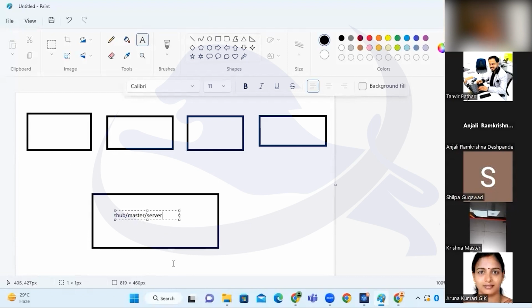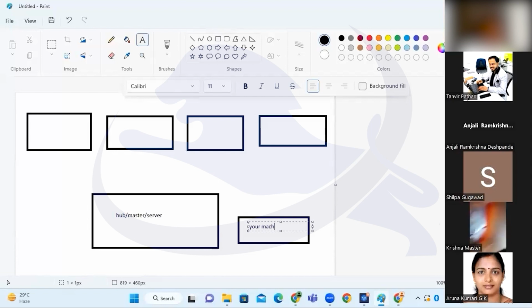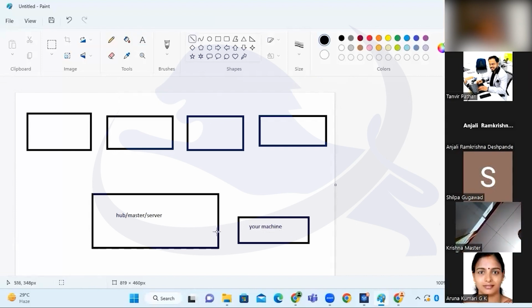Even if the test cases or your framework is not on a server, you can run it on your machine. Suppose let's try to understand. You are working here, which is your machine, and the work is developed onto this machine. So if you instruct your machine to connect to the hub, it can be done.